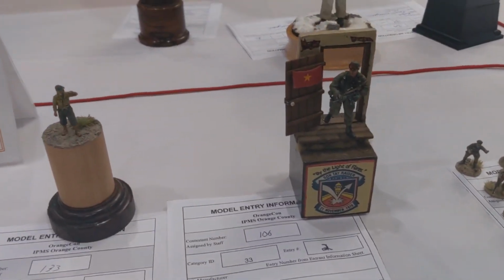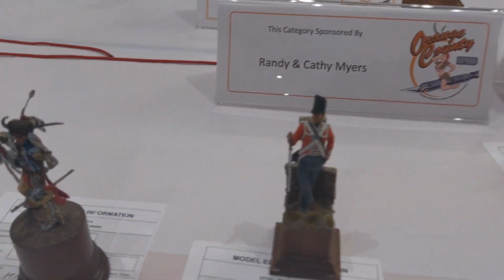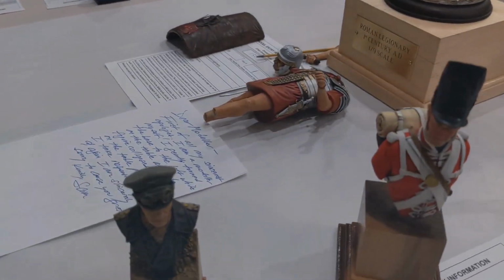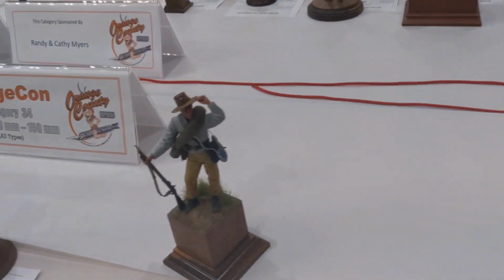Now we're on to figures. These ones are very small ones. I think they go on to bigger ones later on. These ones are 76 millimeter and smaller. Very, very small guys. The one you see toppled over there actually has a note that says we're sorry we did this, but the judges knocked it over.